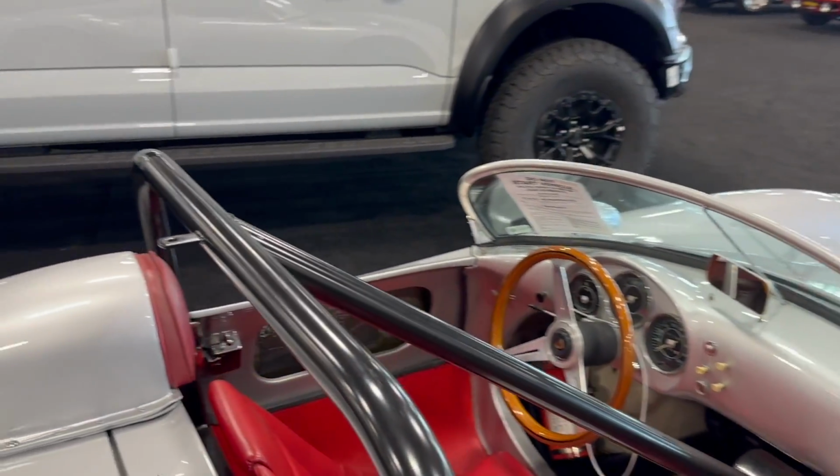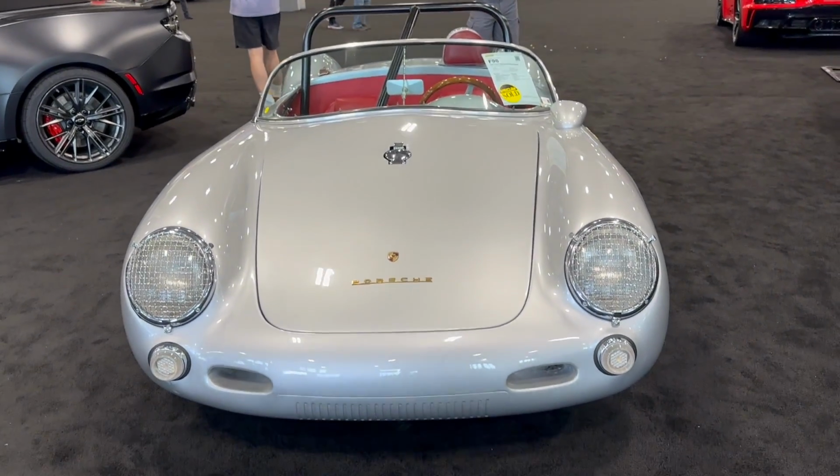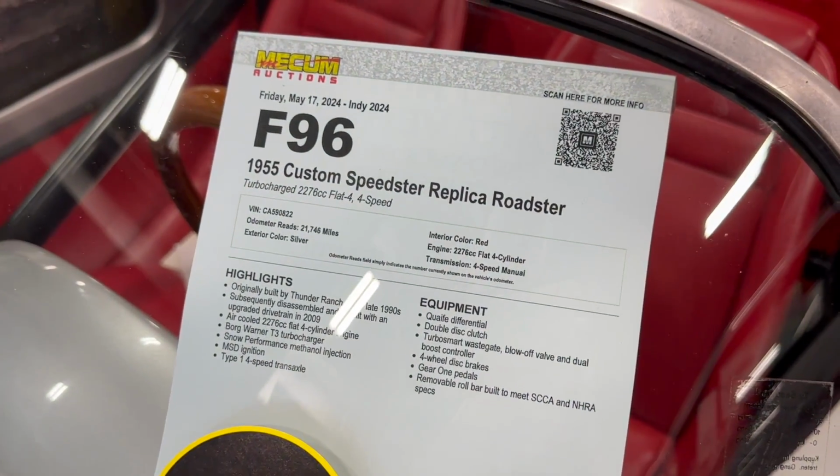Oh, a Porsche rear engine. Looks like this thing's made for racing. Oh, it's a replica. Okay.